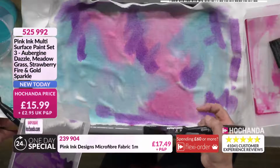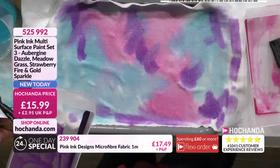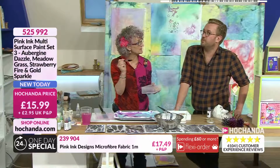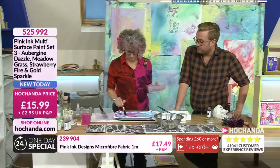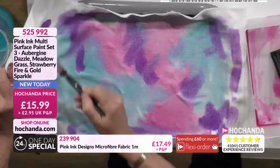use it neat, it's going to be a bit more crimson, and pink when it's diluted and more crimson when it's neat. So you get all sorts of more colour combinations. I get you. And I just want to go up to the edge because I don't want to waste it.